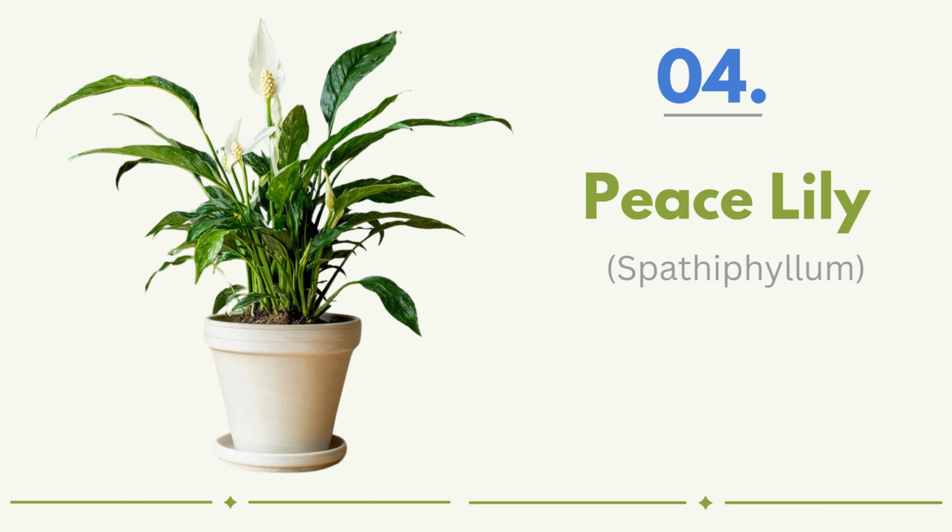Peace lily is that affordable plant that looks high-end but barely needs anything from you because it thrives in low light and tells you when it needs water by drooping a little, making care almost foolproof. It is famous for cleaning indoor air, and NASA found it filters harmful toxins like benzene and formaldehyde, which means a healthier home without buying air purifiers.